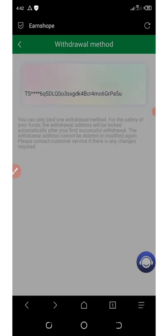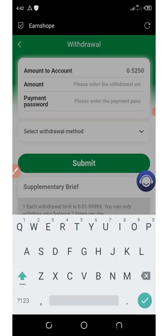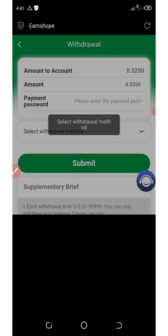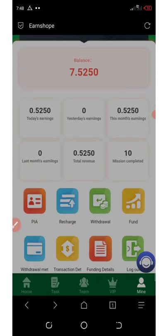Now they have successfully saved the address. Now you're going to click on this address. You need to enter the amount you want to withdraw. Right here you're going to be withdrawing 0.52. The minimum withdrawal right here is 1 cent, so bear it in mind, that's very, very small. Now you're going to enter your transaction password and then click on withdraw. After you place your withdrawal, within 2 minutes your withdrawal is going to come into your wallet instantly. Okay, so that's how to request the payment.